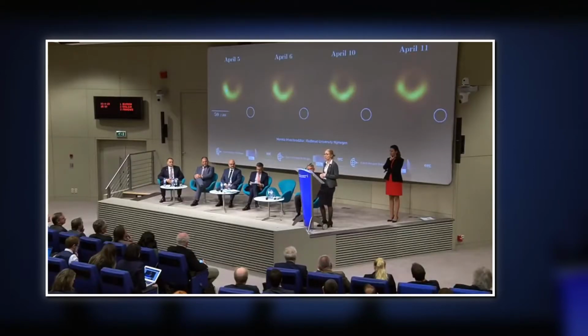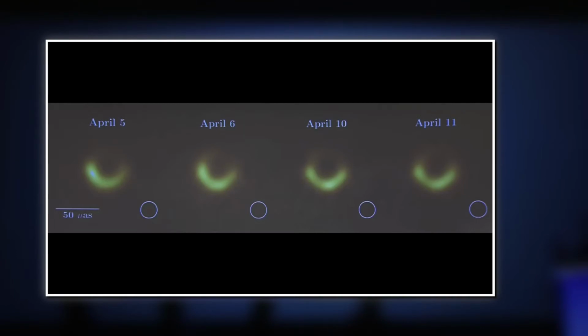So what have we learned from the images, and not just from the images, also from the data that are lying underneath this image? So first of all, we have observed this source for 4 days. Over the 4 days, the ring is there. The image looks almost exactly the same. We have also measured the size of this ring. Over 4 days, the size is always the same. It doesn't change. We have also measured the contrast between the ring itself and the central darkness. And the contrast is as large as it is expected for the black hole shadow.